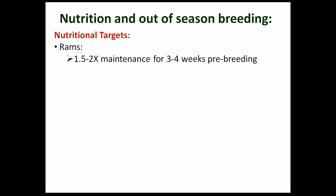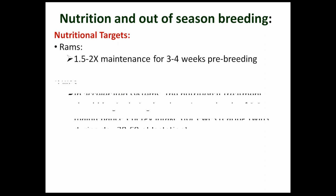So what kind of targets are we looking at? Well, if we look at males, remember they're half the picture, of course, in terms of getting animals bred. We want to increase their level of nutrition quite a bit. In that study I showed from Australia, I did a little calculation, and it was more than double maintenance. Those animals were fed very well. So I'd recommend at least 1.5 to 2 times maintenance. So you want to get these animals in good shape on this rising plane of nutrition.